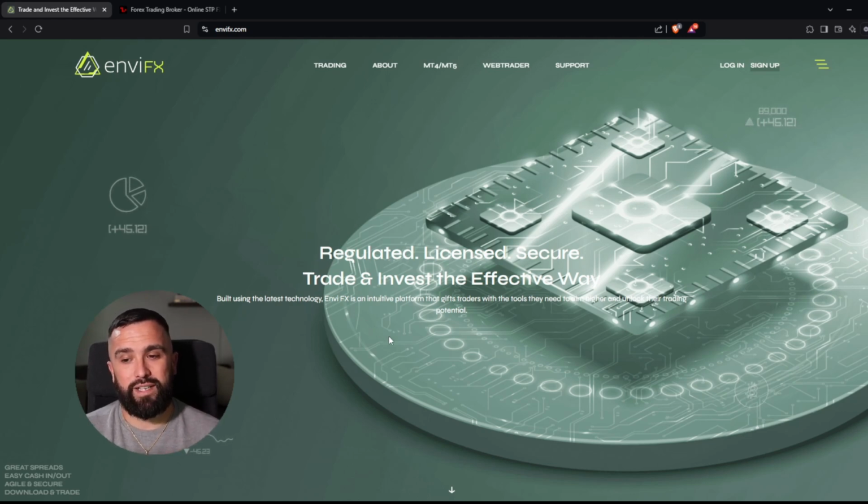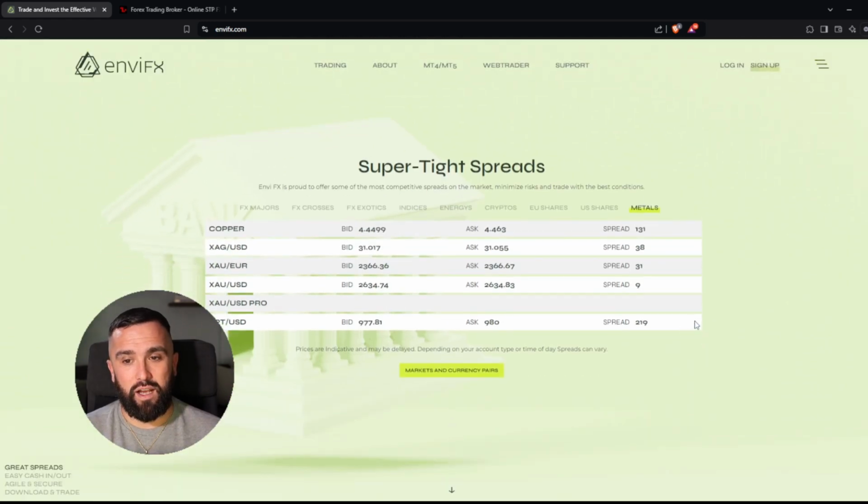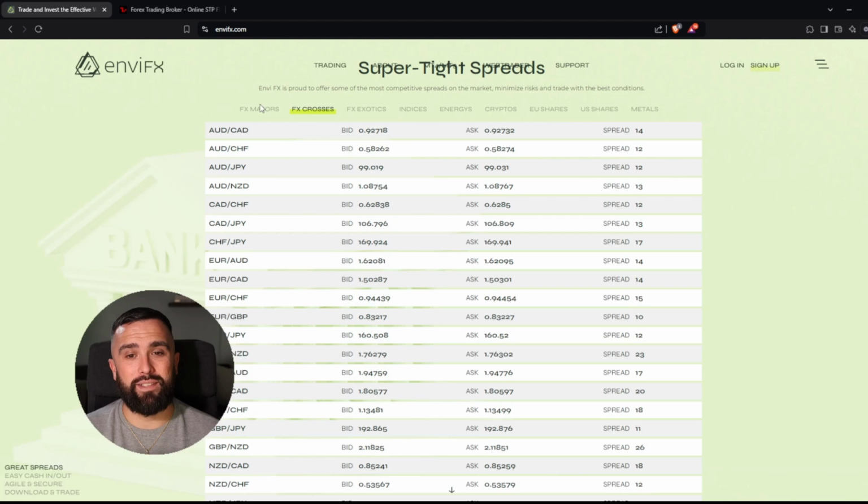You can trade and invest in the effective way, which is always very important to make sure your broker is regulated and licensed. Okay, so as we can see, they have super tight spreads covering a lot of the pairs: majors, crosses, exotics, indices, energies, cryptos, shares, US shares, and also metals.